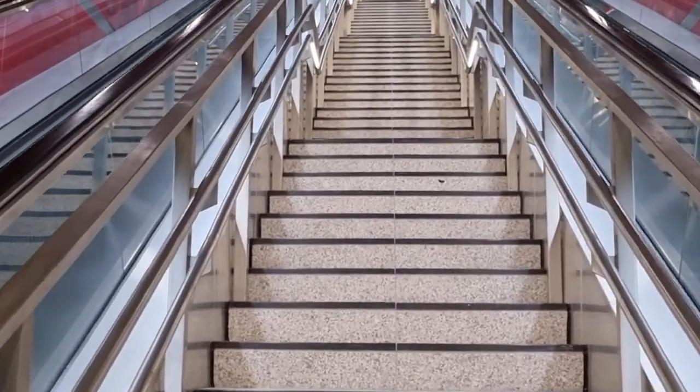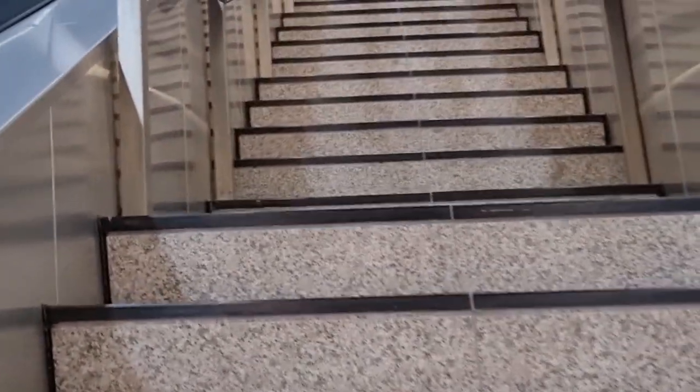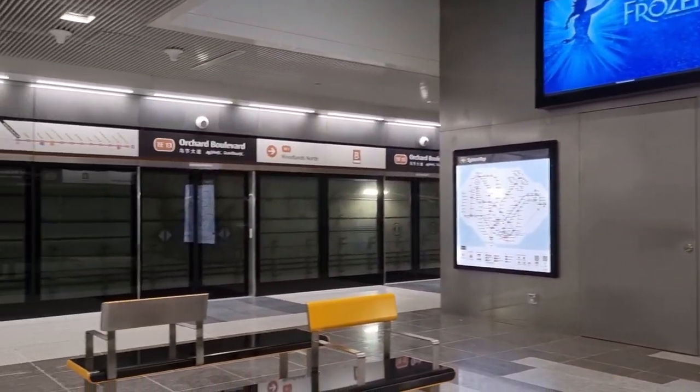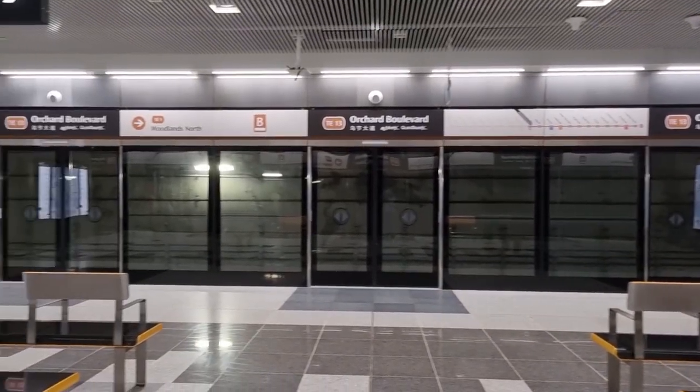And there's also lights integrated into the handrails which provide better visibility of the steps, which, as a bonus, makes for a really nice Instagram photo backdrop. Finally, at the platforms, the seats are designed with a backrest and armrest for elderly commuters.